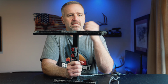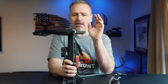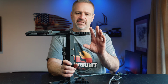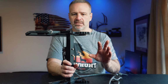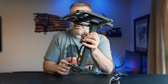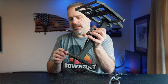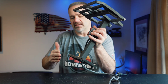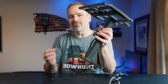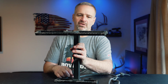If I was going to tell Matt things I would like to see him improve, I would love to see these be deeper, but also know that this is his Shikar design, and that's a good design. It works really well. These bite into the tree, awesome. The one thing I would love to see is this bottom step being, say, an inch deeper, allowing me to move that aider out a little bit further off the tree. But we're really splitting hairs here and nitpicking. So I don't think you can go wrong.